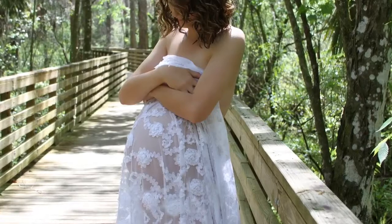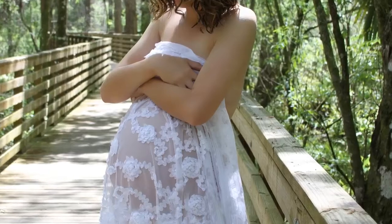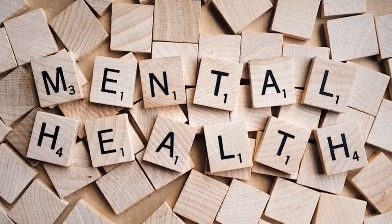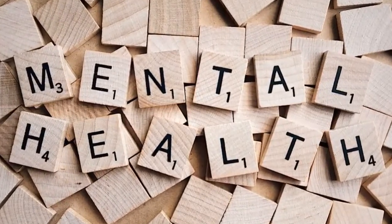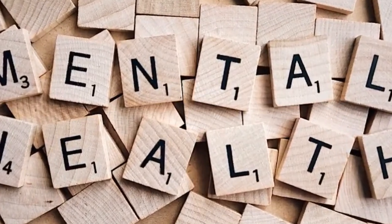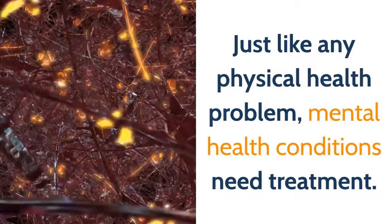Many people expect pregnancy to be a time full of joy and excitement, but this isn't the case for everyone. Some women who have problems with their mental health in pregnancy or afterwards feel guilty or embarrassed about their feelings. Try to remember that a mental health condition is not a sign of weakness, or something that will go away on its own, or that you should just snap out of. Just like any physical health problem, mental health conditions need treatment.